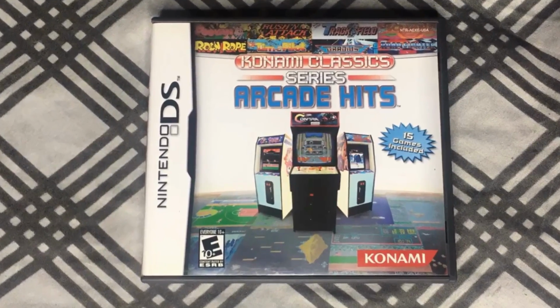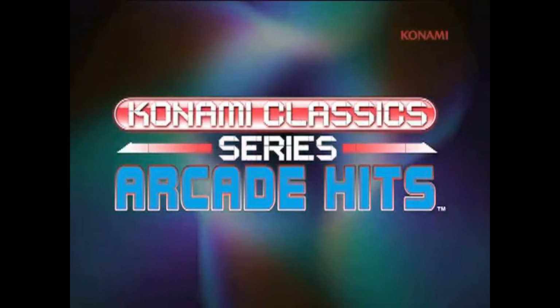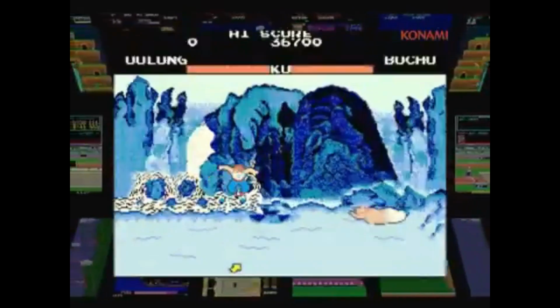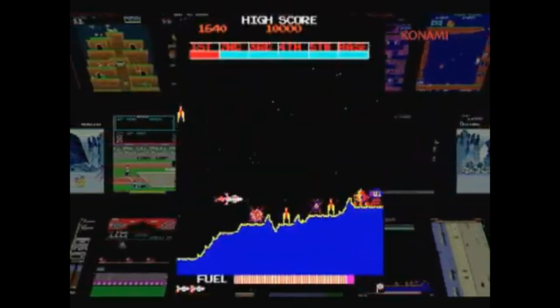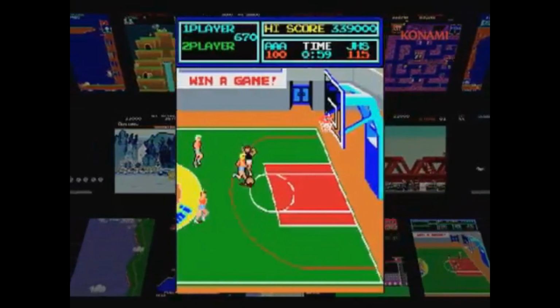Konami Classic Series arcade hits. I thought I was done collecting for the DS system, but this was a game that eluded me for the last 5 years. I could never find this, and I found it at the store and I couldn't believe it. Like I said, I haven't really been collecting for DS in a long time, but this was a game I was really looking for, and I just couldn't find it anywhere.